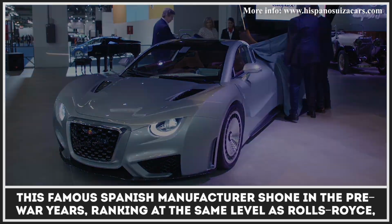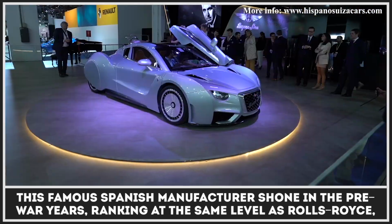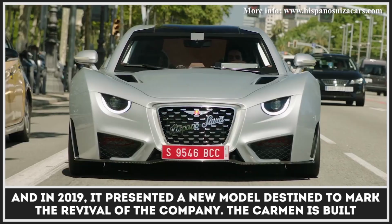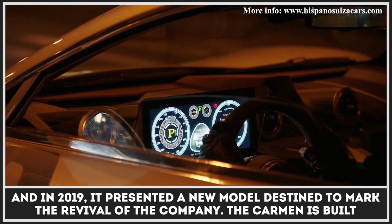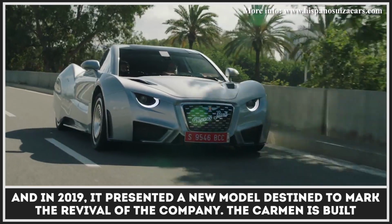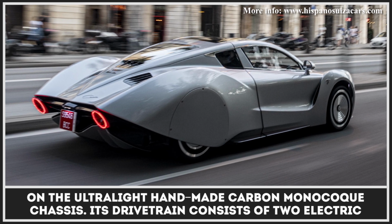The famous Spanish manufacturer shone in the pre-war years, ranking at the same level as Rolls-Royce, and in 2019, it presented a new model destined to mark the revival of the company. The Carmen is built on the ultralight, handmade carbon monocoque chassis.